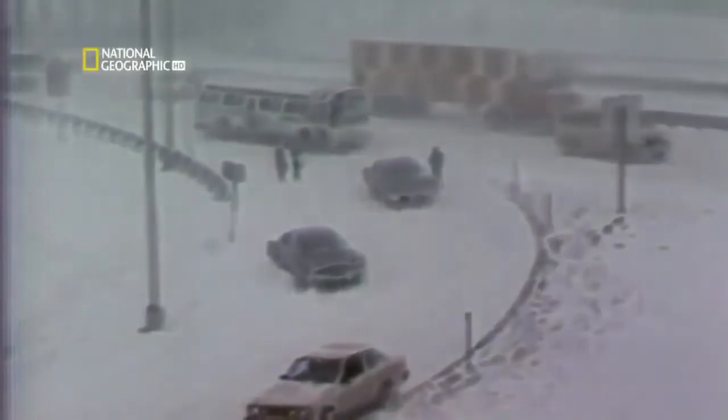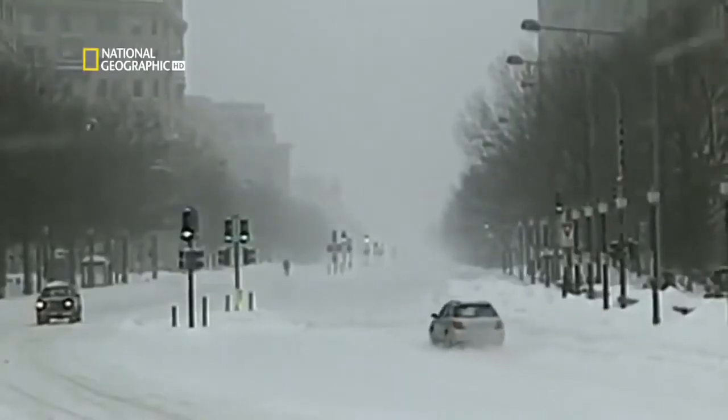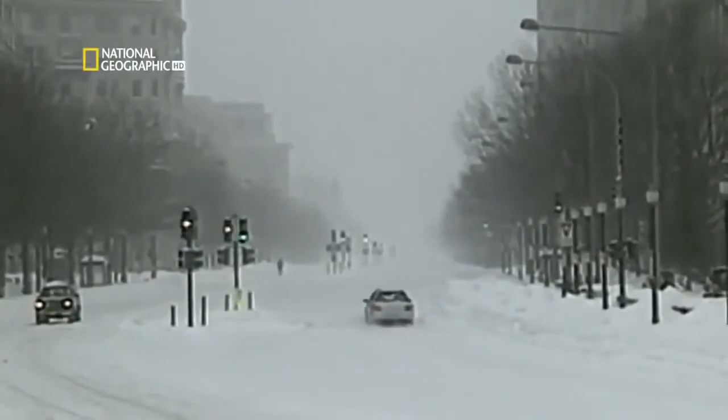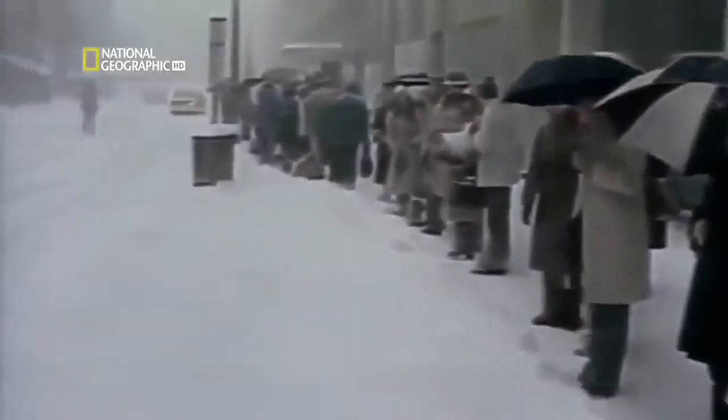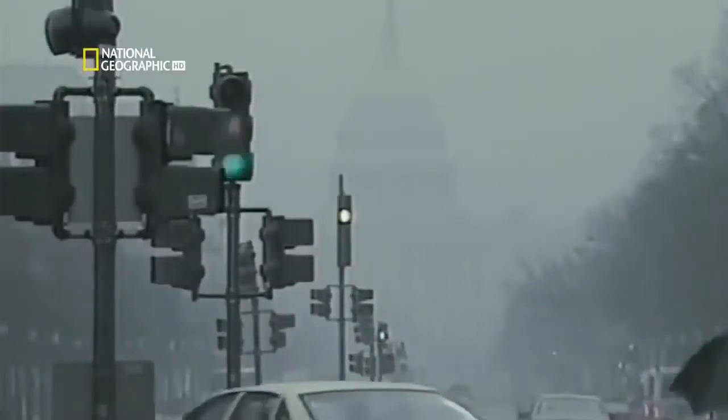Outside, the weather is anything but routine. Washington, D.C. is experiencing one of the worst winters in decades. Temperatures drop to -4 degrees Celsius as a snowstorm rages.